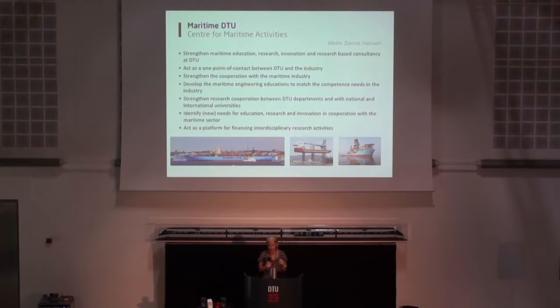There's a lot of different departments also, as you could see before with the rail tech. We also have a lot of different departments activated and engaged in maritime research at DTU. So we have a lot of cross-functional collaboration, both within the research and education, but it's also important that we kind of support these synergies within the maritime field. And also that we help create a better foundation for cooperation between the DTU departments that are interested in maritime research, also with other universities in Denmark and internationally.